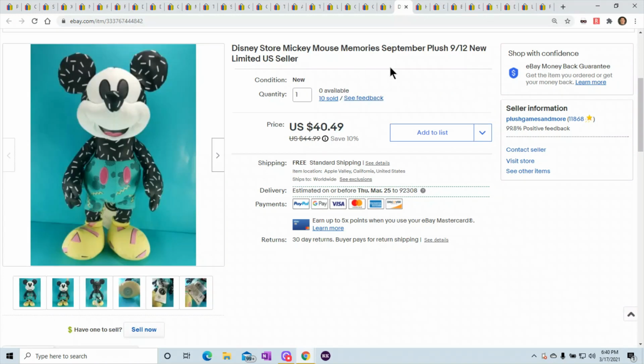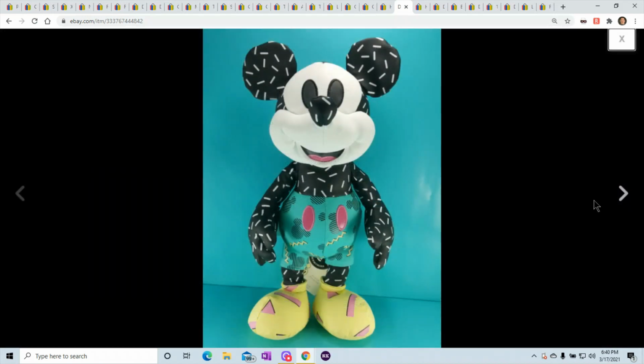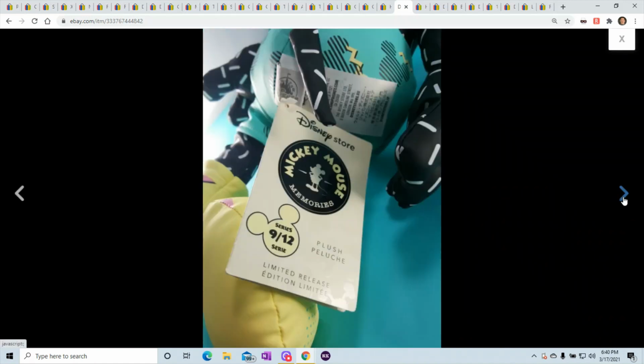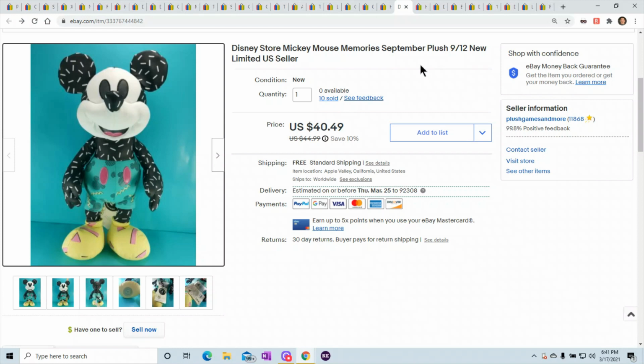Disney Store Mickey Mouse. I bought these from the Mickey Mouse store, I don't know, 2-3 years ago. These are really cool. These were very popular way back when. The first one that I picked up, number one, is the Steamboat Willie one. That's one of my highest plush that I've ever sold. I sold that one for $450. So these were very desirable back then. This is only September, so not as desirable as like January, February, but you still get a good amount of money. This one sold for $40.49.